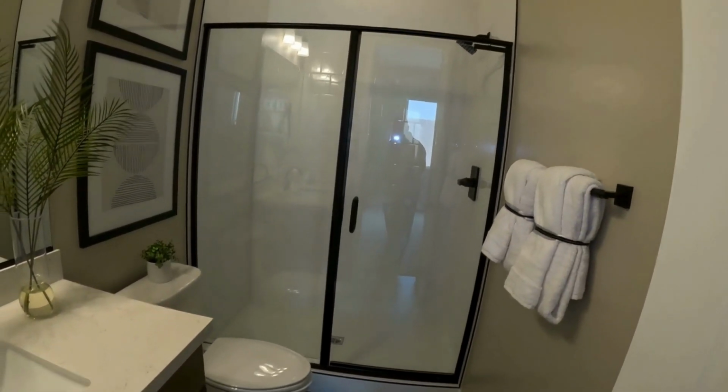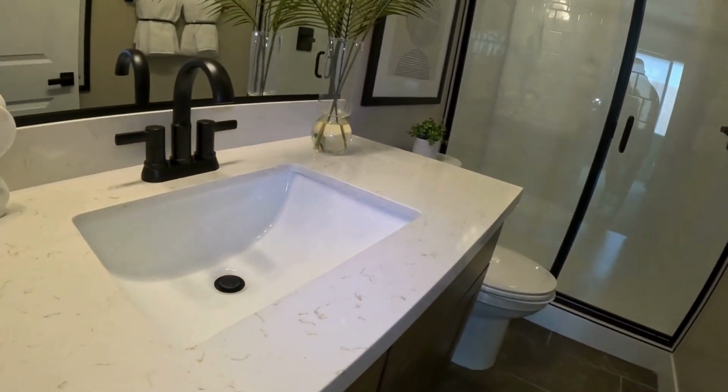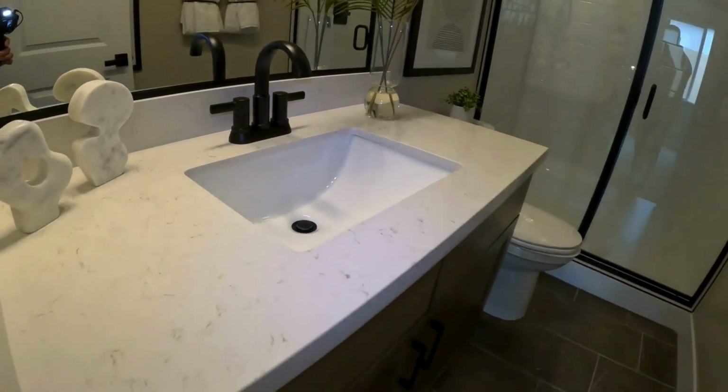Okay, standing shower, beautiful undermounted sink. So if this is something that appeals to you, comment in the channel and let me know if this is something that will fit you.